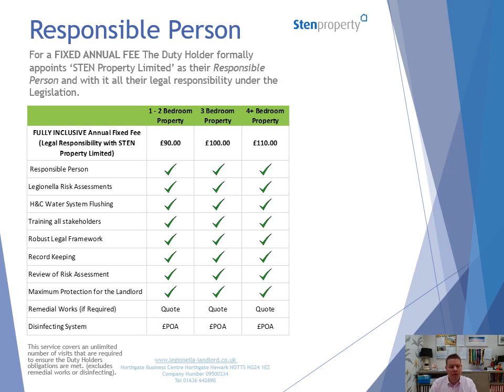So just line by line really, the appointment there of a responsible person, carry out any Legionella risk assessments that's required. So it might be, despite what we said earlier in the presentation, you don't need to redo a risk assessment, but if there's a significant change to the hot and cold water system, such as a new boiler, then it might be deemed that a new risk assessment is required. Any flushing that is required, so if the property is empty between tenancies for a period of time, on a weekly basis the property will be flushed.